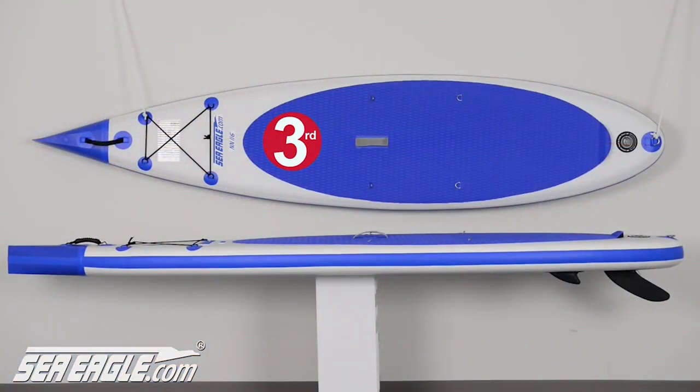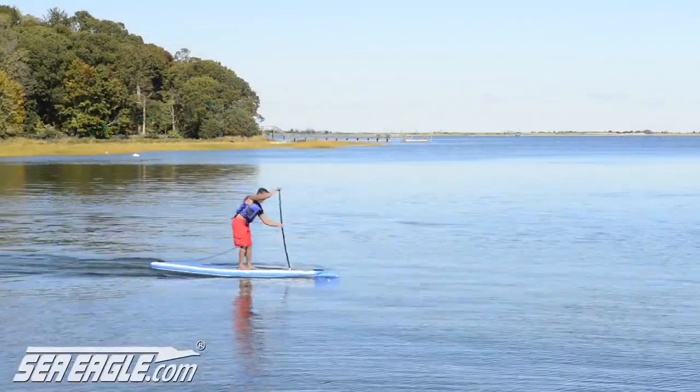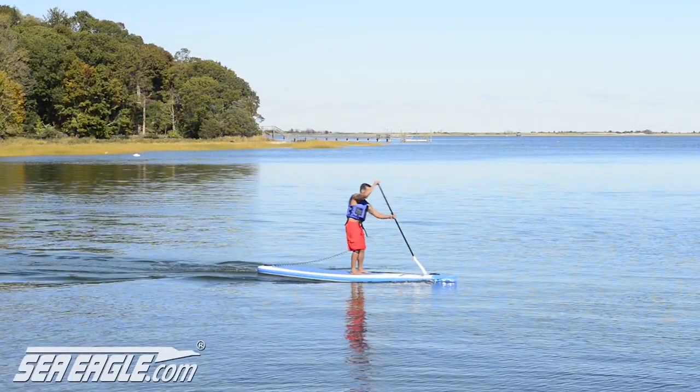Third gear is located here. This fully engages the needle nose from front to back, optimizing maximum speed and performance. Now here, you can see I'm really cranking away. Why? Because the full effect of the wave-piercing needle nose design is being optimized.